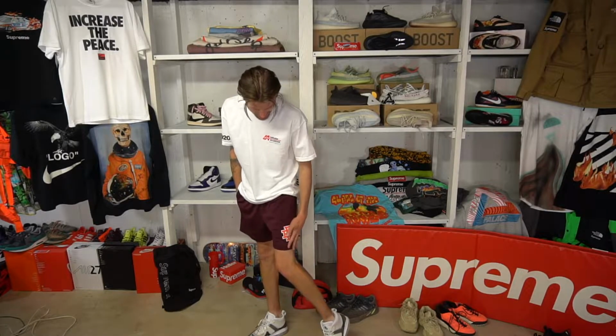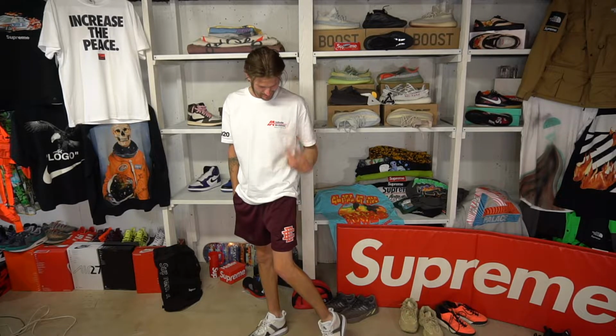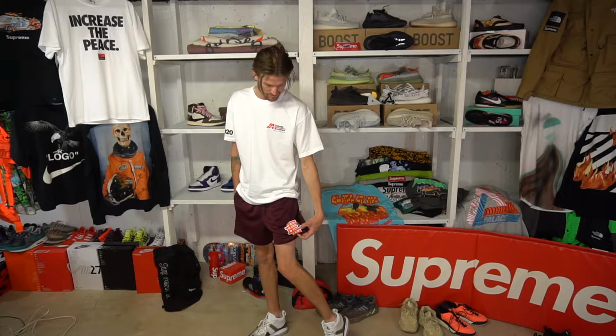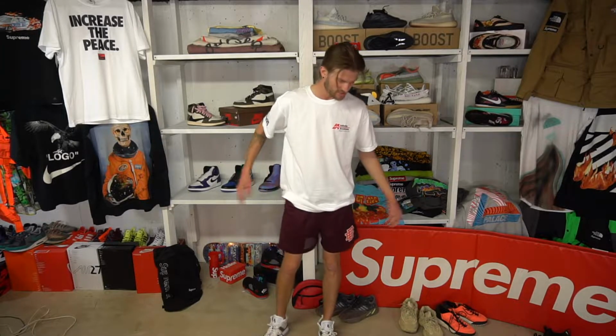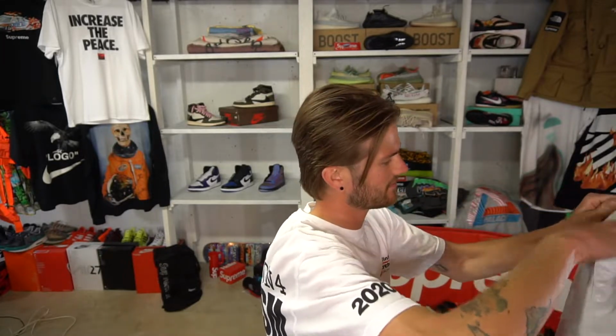I do like that orange hint on the burgundy. With this red, it almost makes this red look more orange because this orange is pretty deep. It's almost a red. But yeah, so let's go ahead, get into the Palace shirt here. This Palace shirt was pretty hyped.